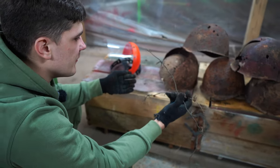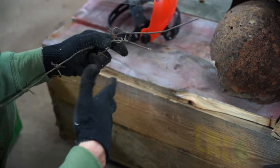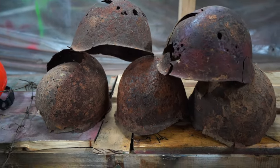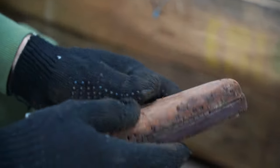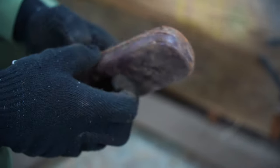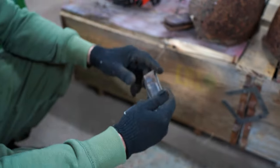This fence with spikes was also used during the Second World War. All this stuff is military stuff, yes. I asked for military crates, but it doesn't look like what I expected. This looks like rusty rubbish, actually. Some sort of casing. And what is that?